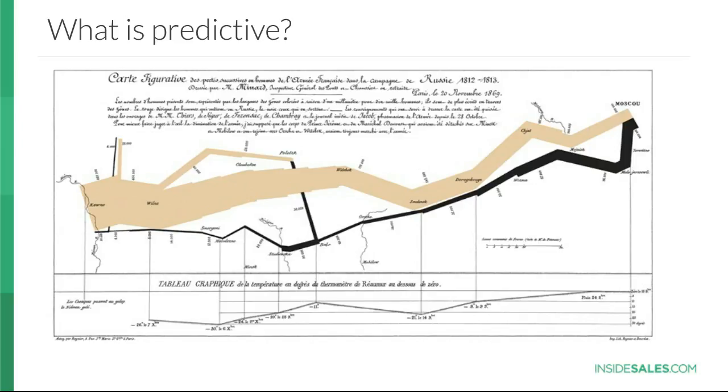Sure, there are plenty of people that could have predicted for Napoleon that if he marched on Russia, disaster would ensue. You know, the old saying, never start a land war in Asia. But this graph is not predictive data. It's very interesting, but it's kind of in the BI realm of, hey, here's what happened, and let's figure out why what happened did happen.